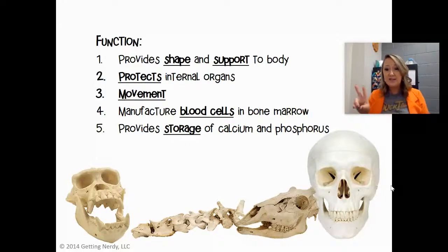It also protects our internal organs. What protects our brain? Our cranium, our skull, a hard outer shell to protect that control center for our body. What protects our lungs and our heart? Our rib cage. It protects it from injury, right? It kind of gives it this cage to protect it from injury.